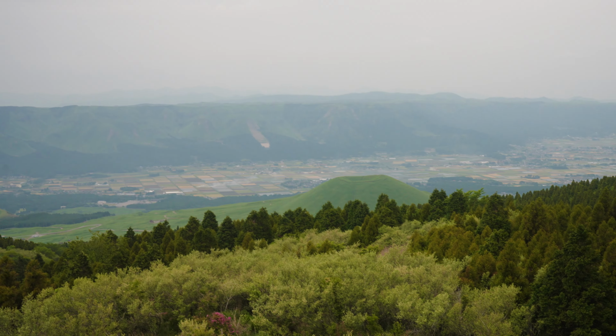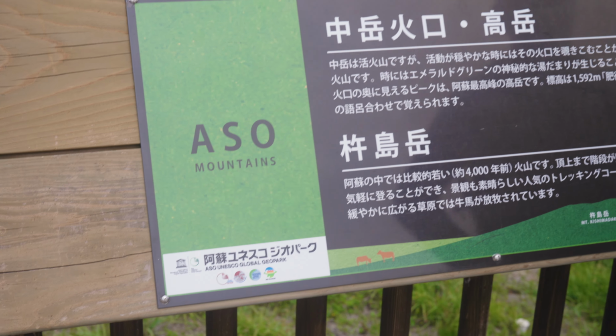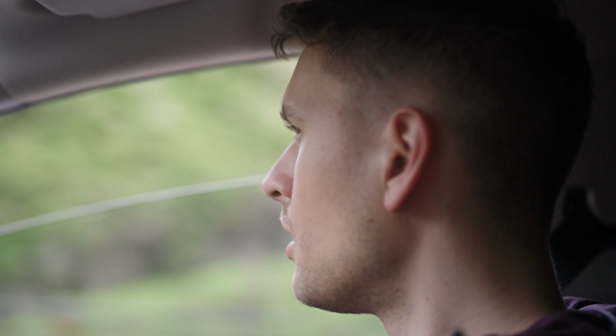It looks so fluffy. Mount Aso, located in Kumamoto Prefecture on Kyushu Island, is one of Japan's most active volcanoes and features one of the world's largest calderas. The volcano's crater, Nakadake, regularly emits smoke and occasionally erupts. Oh wow.